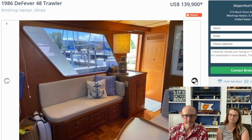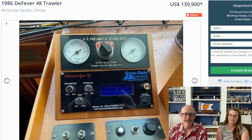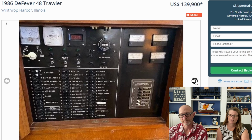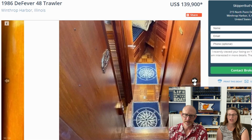And then this is across from that. There's another kind of uncomfortable bench hanging-out area, but that's all you get. It's stabilized, so it's really meant for big water. And then down into the forward staterooms.